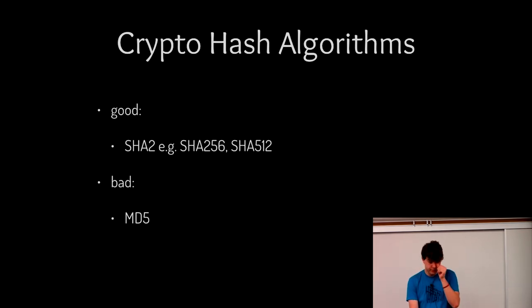So, bad algorithms: MD5. Yes, Max? I once saw MD5.js imported by a website. That's interesting. Don't use that website. I mean, there are legitimate uses for MD5 besides passwords. It's still decent as a checksum. So. Yeah. That's awesome.